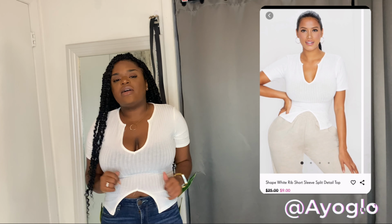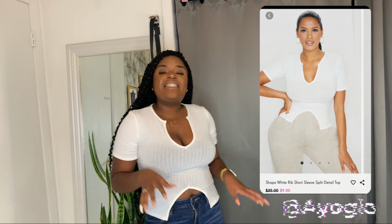Okay, so this is their shape white rib short sleeve detail top, guys. I really like this top. I think it's really nice. If you haven't watched my Pretty Little Thing haul before, I'm just gonna mention this: Pretty Little Thing has a whole section dedicated to girls who have a little bit more shape. So I was able to get this in my regular size, a size 6, because I am bustier at the top, but this fits really nice.